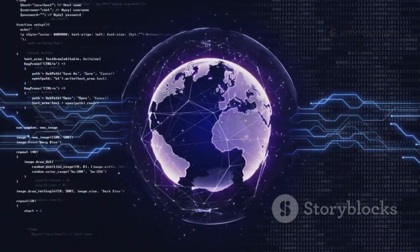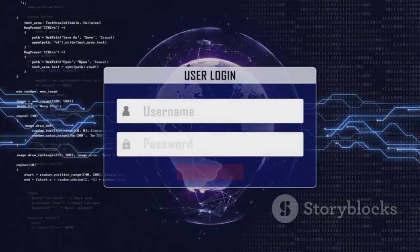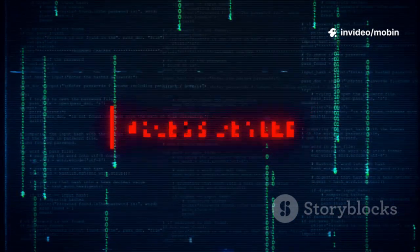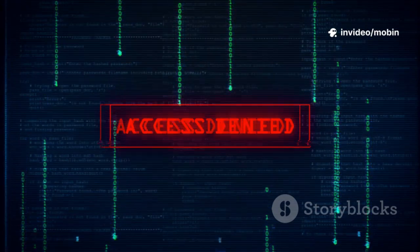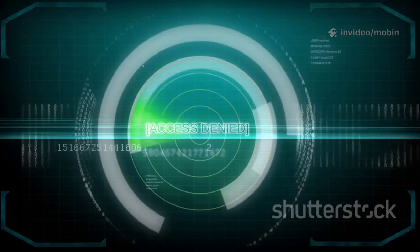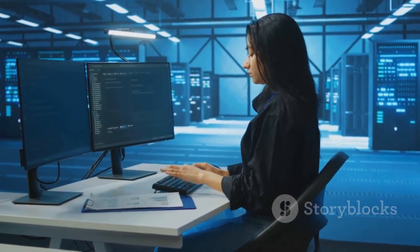Implementing MFA dramatically increases the security of user accounts. Even if an attacker steals a user's password, they still won't be able to log in without that second factor. You should strongly encourage or even require MFA for all users, especially for accounts with administrative privileges.